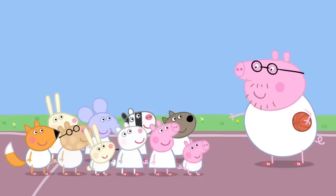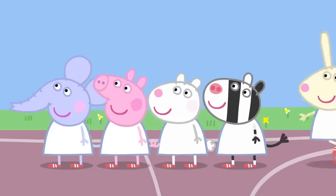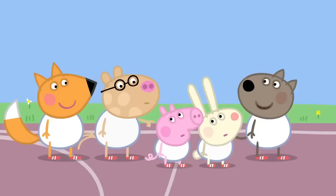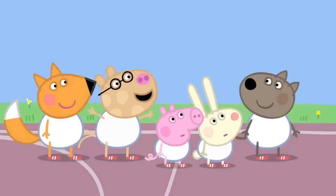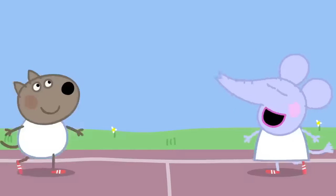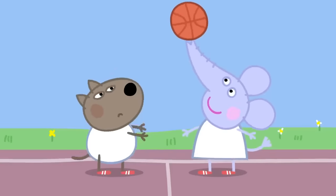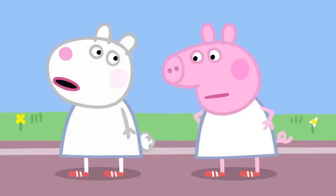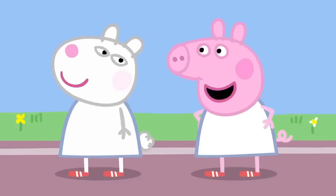Let's have a little practice game. Split into two teams. Boys against girls. The girls are in one team, the boys are in the other. That's not fair. We've got little ones on our team. Don't worry, the boys' team will still win. Yeah, we're a super team. Emily Elephant is very good at reaching high with her trunk. Emily's using her trunk. It's not fair. Shush, Peppa. She's on our side. Oh, yes, that is fair.